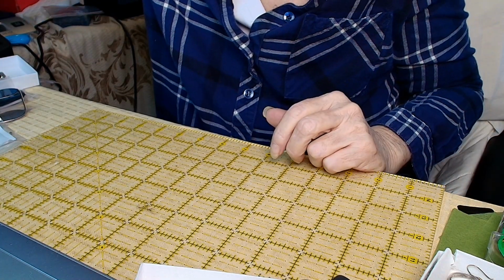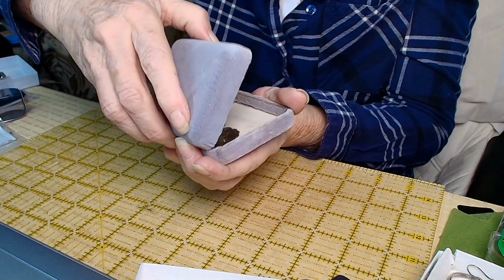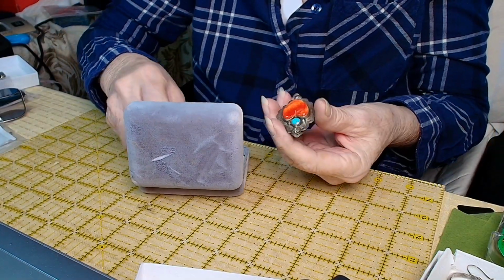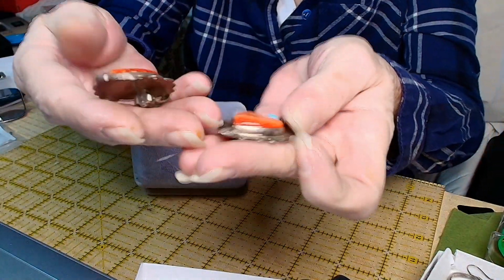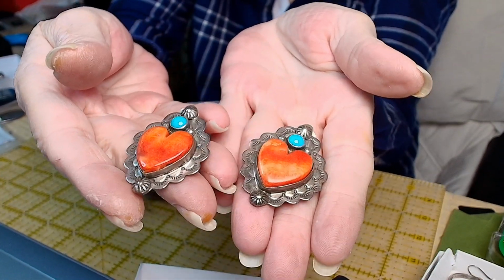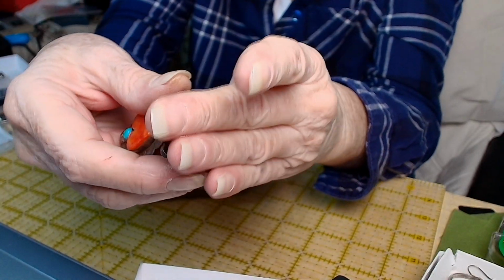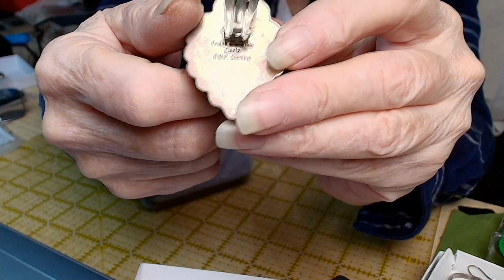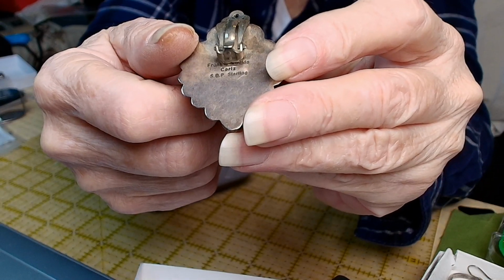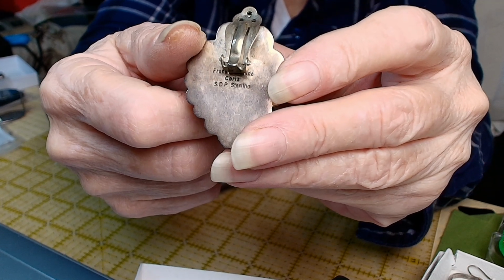I think that's all. What is this? I should bring these. I haven't worn them in forever. These are fully signed. Really nice. I'll bring these. Yes, that spiny oyster turquoise. Look at all that spiny oyster. Is that crazy? These are from Mexico. Frank and Frank, and I think it's Broomhild or something crazy like that. Corey's.